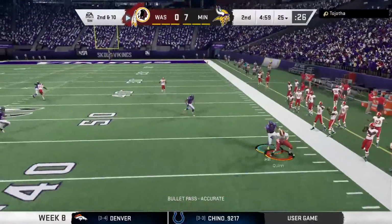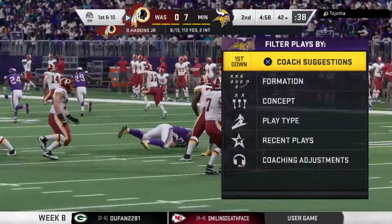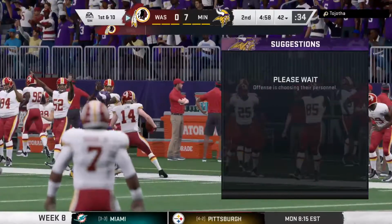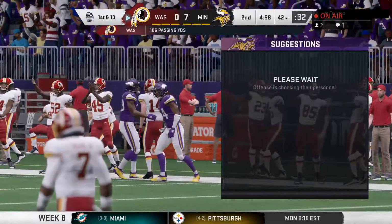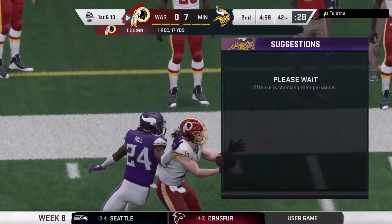To throw once more on 2nd and 10. Haskins. Oh, a scrap for the football, and he's going to come down with it. It's a pickup of 17 and a first down. It's a gain of 17 yards. And the Redskin first down.